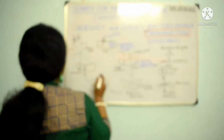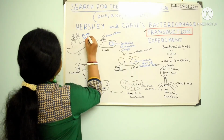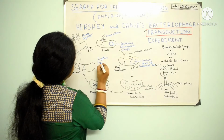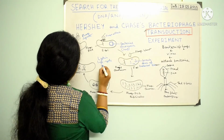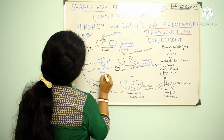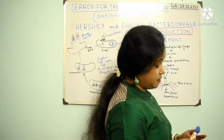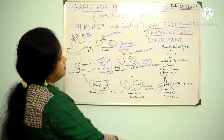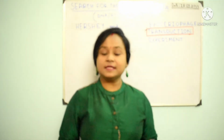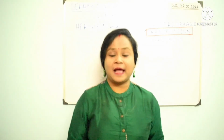Bacterial cell wall lysate, and this is the lytic life cycle of a virulent phage such as T2. So, prior to discussing this transduction experiment, you should have cleared this concept first. Now, after studying the lytic cycle of phage virus, how can they attack a bacterial cell?